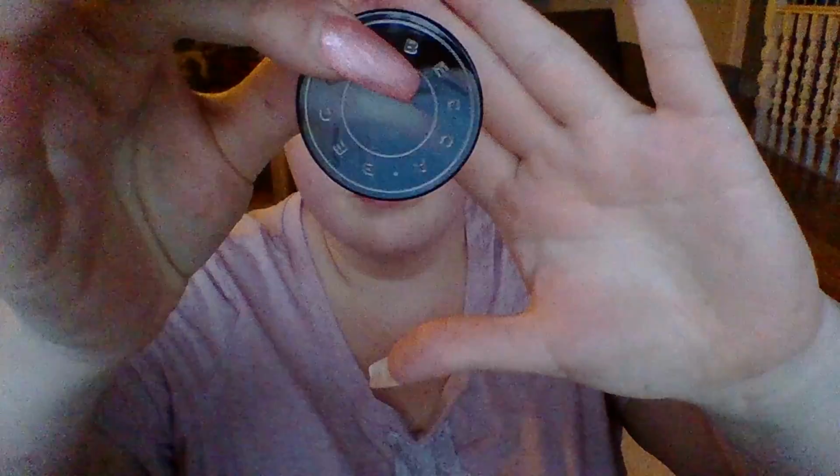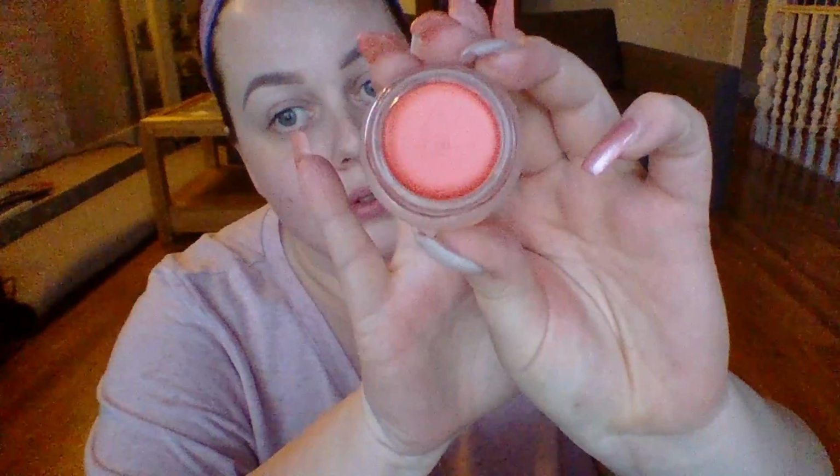So now I'm going to try this Becca Black Light Targeted Color Corrector in the shade Peach. This is the package here. Very chic, standard Becca packaging. I'm just going to take this little Body Shop brush, and it's very pigmented. And I'm going to just pat it into where my hollow dark circles are, and this is just going to neutralize any darkness you may have.